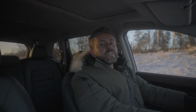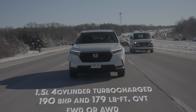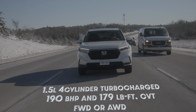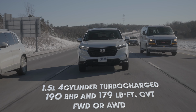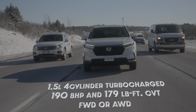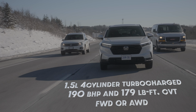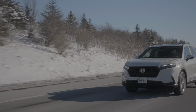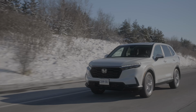The CR-V uses a 1.5 liter 4-cylinder turbocharged engine. It makes 190 brake horsepower and 179 pound-feet of torque. That is, of course, for the one that we have for today's video. It is paired to a CVT. Yeah, they're just fake gears, basically. They're not real gears, just simulated to make you think that they are gears.